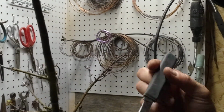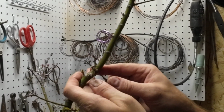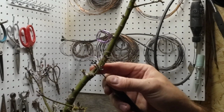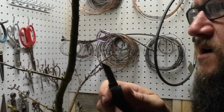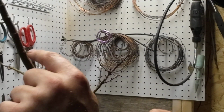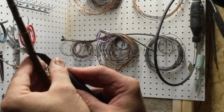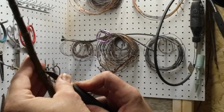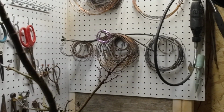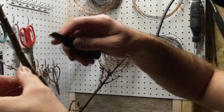I want to do as straight a line as I can. At this part, it's not as important. Right here, it's really important, I think, to get right underneath of that, because that's where I want the roots coming out of. All right, and then I'm going to put a slit from one end to the other, and then we're going to take the bark off.